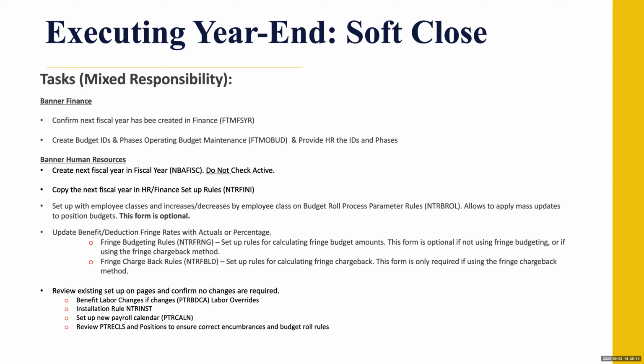If you are going to make any major changes to your NTR Finney, I strongly encourage you to reach out either to us or to other colleagues to discuss that, because that would change quite a few things.